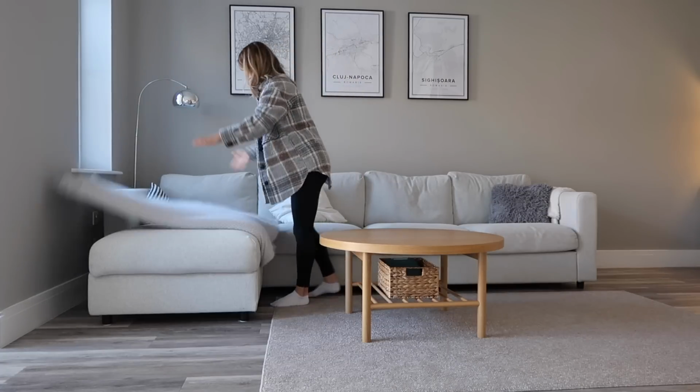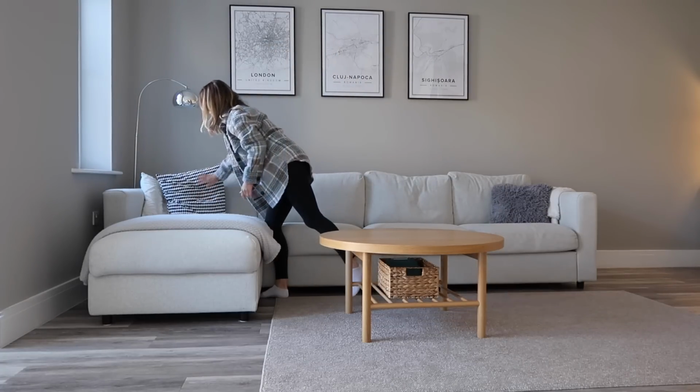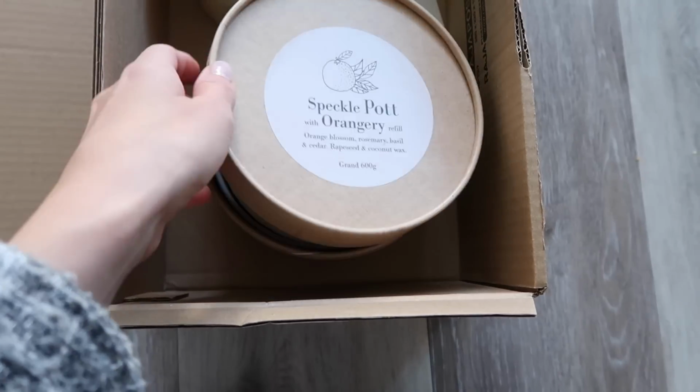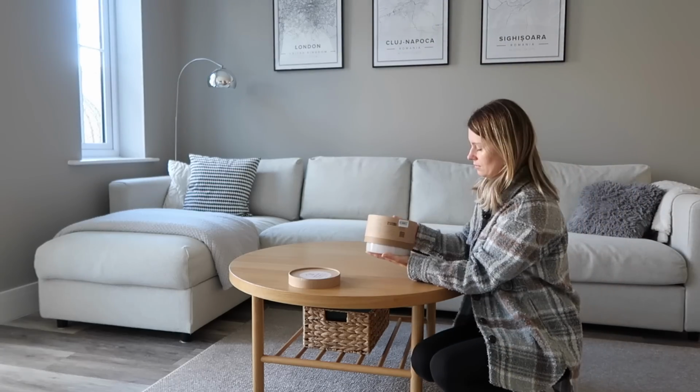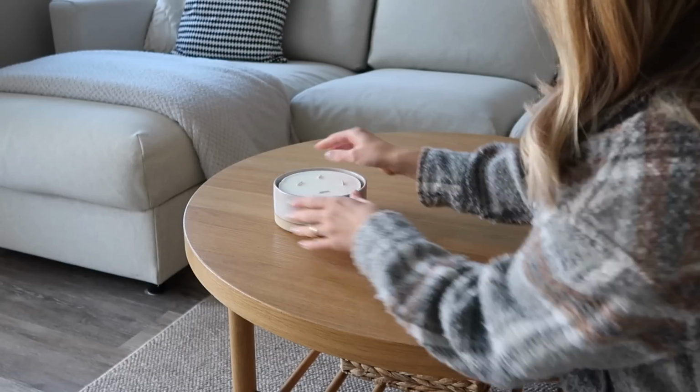And I also got an exciting delivery while I was doing this. I treated myself to a new pot candle. These are the only candles that I currently own because I just love them. They're non-toxic. The orangery scent is my absolute favorite, and I really love when they come up with the Christmas ones as well.